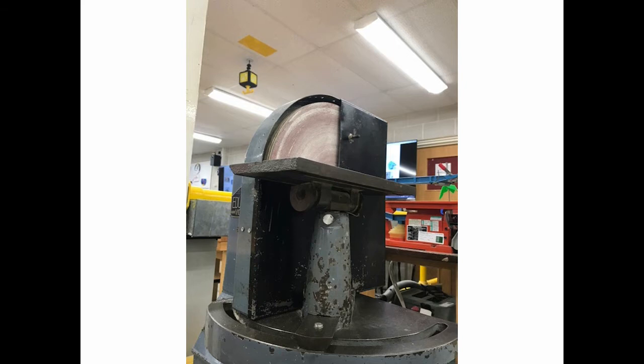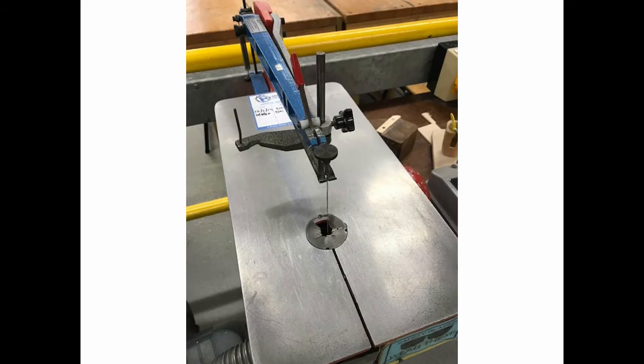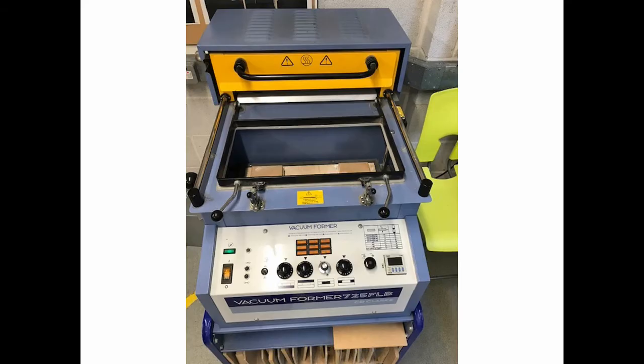We have an excellent range of tools available, from a number of different power tools to hand tools to fixed woodworking machinery. And here are some examples. That specifically is a vacuum former, which enables us to show students how some of the things are designed and made in industry as well.